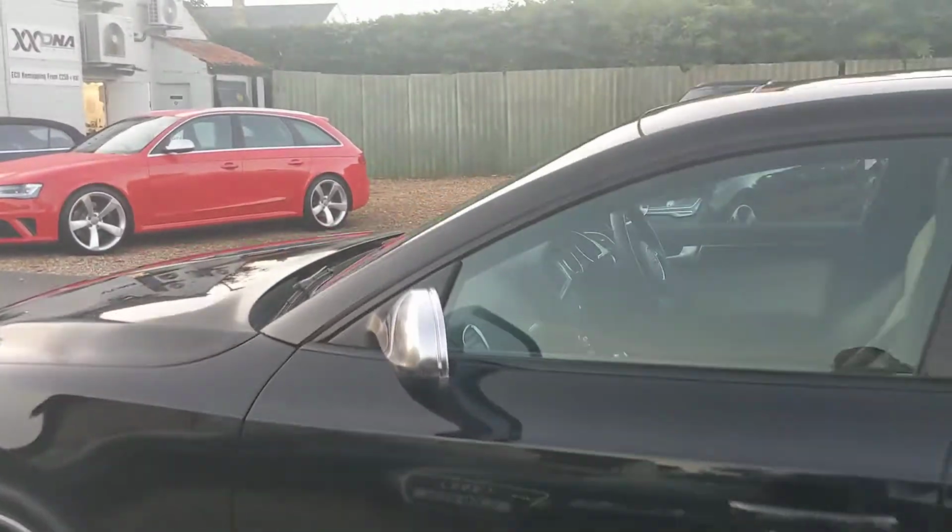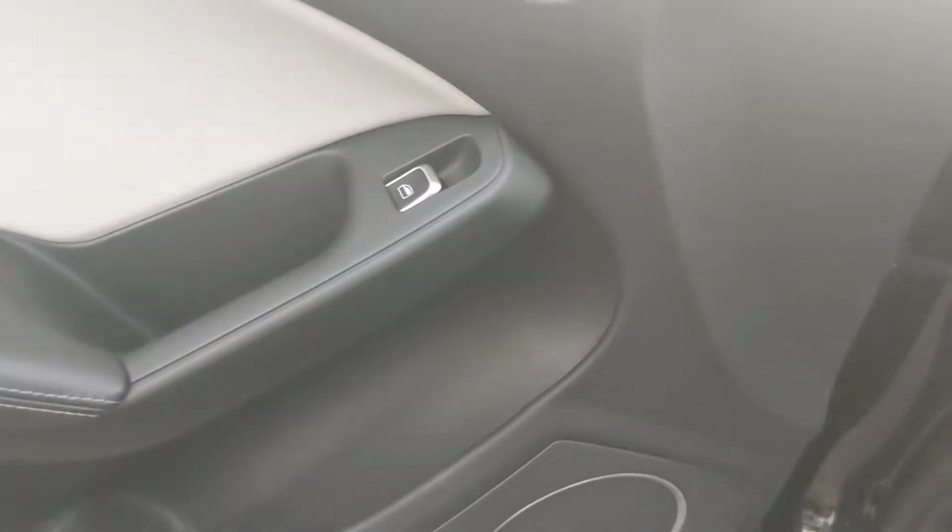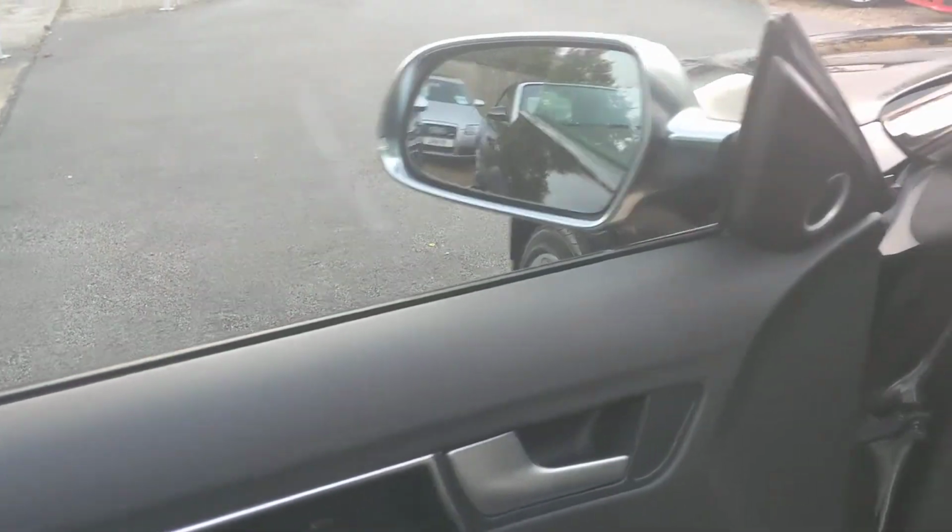Got Bang & Olufsen music, got the tweeters in the top of the dash panel, hopefully you can see through there. It's got the electric seats, lumbar in the front, set of overmats, gets the tweeters in the top of the door, big bass speakers, mid-range in the bottom. It's got the white with piano trim running through. S logos in the backs of the seats. ISOFIX down the back there.